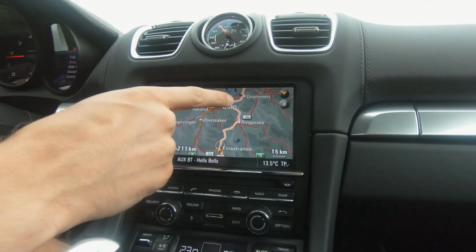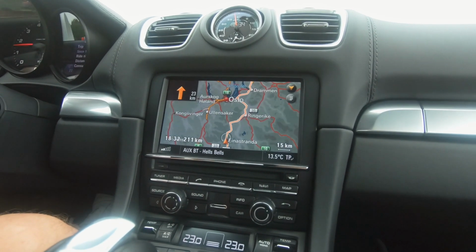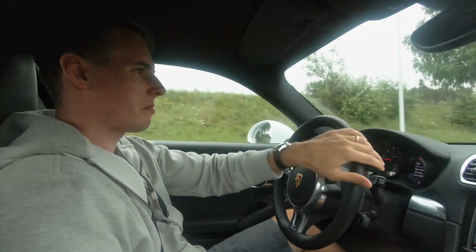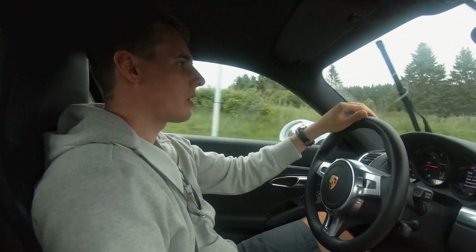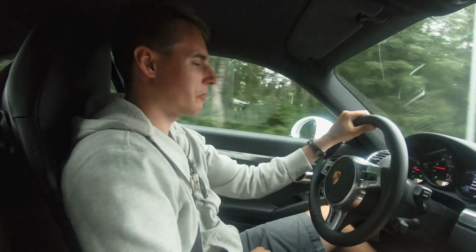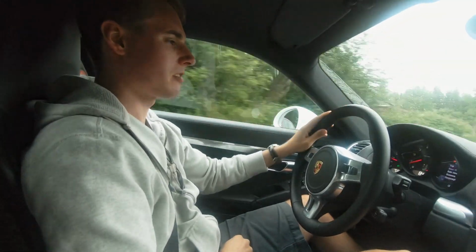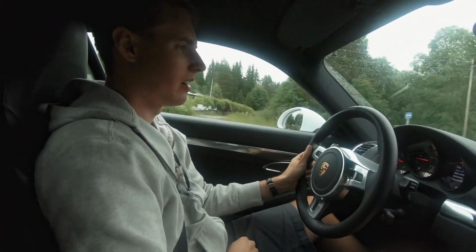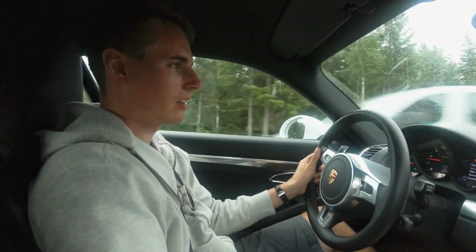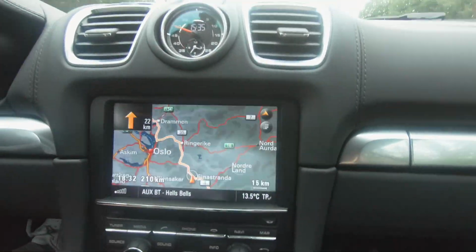And then to Drammen, and then further to the south. There is not so much rain right now, but we have had rain for the last 2 hours. We are heading to a gas station to fill up the car and fill up ourselves with some food and drinks before we head the last couple of 200 kilometers till our destination. So just follow along.